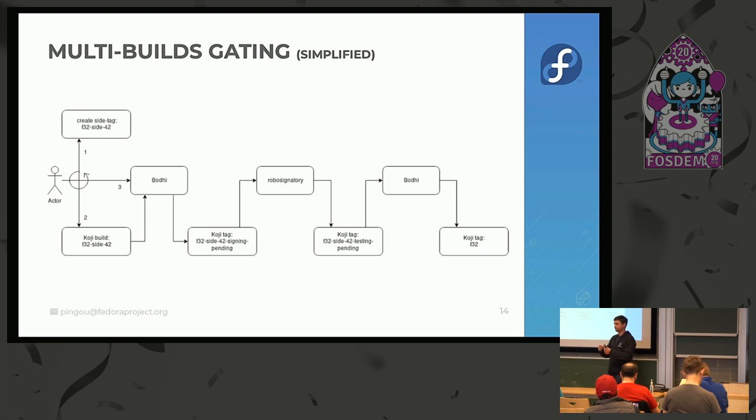The question is, is there an update for every build, or is it a different update? In the case of single build, it's one update per build. In the case of multi-build, it's one update per side tag. So all the builds in the side tags are going to go into one single update. They are going to be tested as a single update. They are going to be pushed to the mirror as a single update.